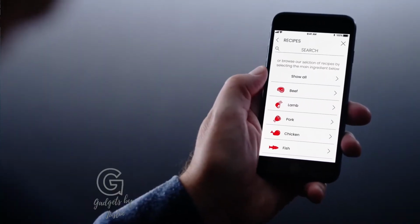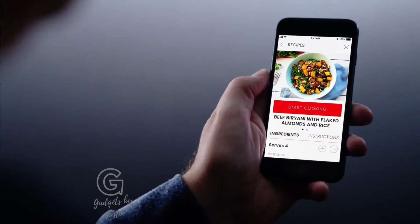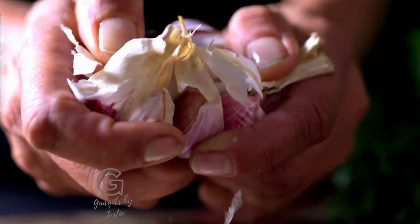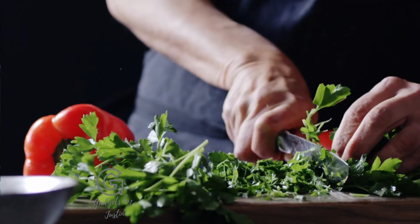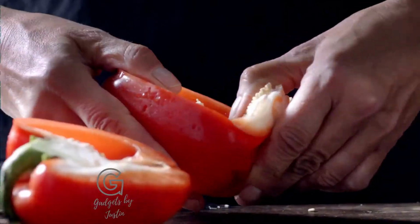With the Zega app, you can choose from delicious, healthy recipes prepared by our expert chefs who have done all the thinking for you. Zega's unique self-cooking process means your food retains more nutrients and it's always cooked to perfection. Unlike conventional cookware, Zega cooks without direct heat, so it's impossible to burn while it's self-cooking.